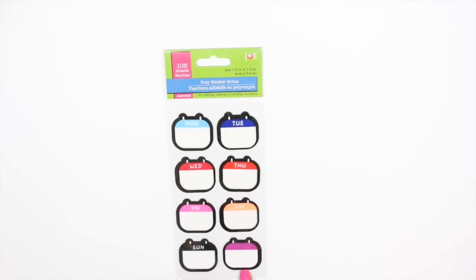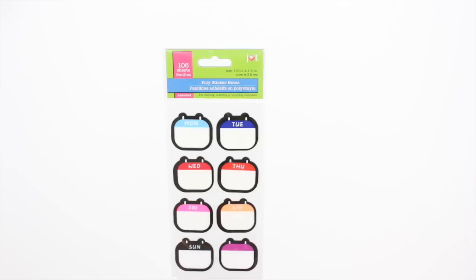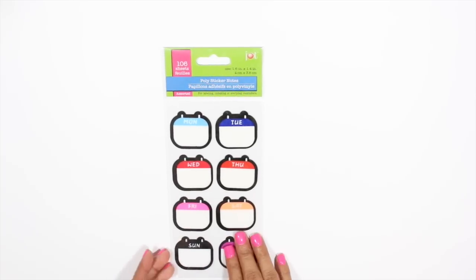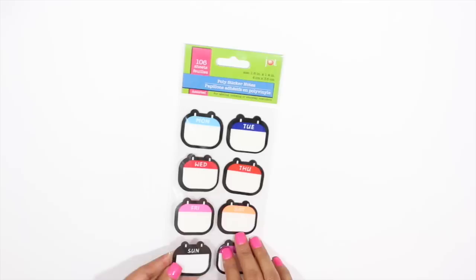And I also picked up these little sticker notes. I am so excited about these. And they had other ones like a paperclip, I want to say. And I think something that said like notes or to do on it. So they're poly sticker notes. There's 106 sheets. So let's go ahead and open them up. These are just so amazing for planners.